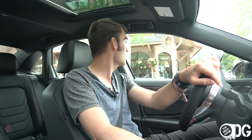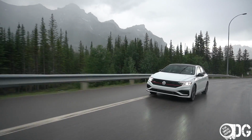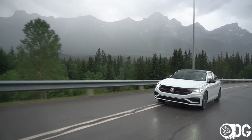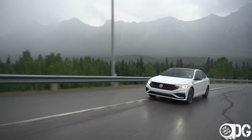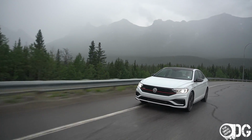So to recommend this car, I think if you're looking for a Jetta that has a little more poke, you'll get that. That 228 horsepower does offer a fair amount of fun. But for a totally involving and exciting driving experience, I still think finding yourself in a GTI is a better bet.